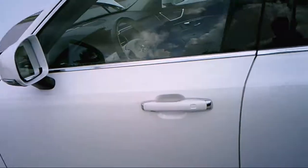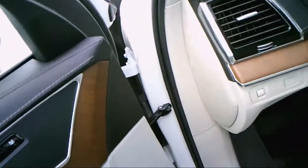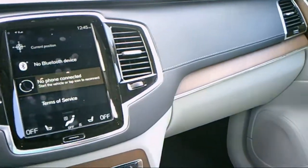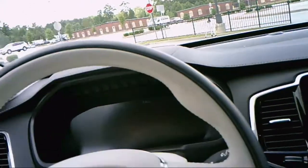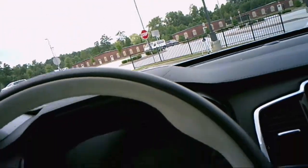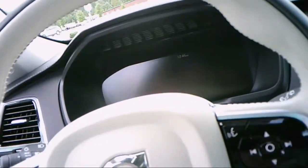I've been waiting for this for a long time, to sit in a Volvo. Ooh, here we go. Oh my god, look at this! Oh my god, this car is cool. Alright, there's a lot, I mean a lot, about this car to talk about. So, the owner's gonna explain to me how to do everything, so I don't miss anything about this beautiful luxury Volvo.